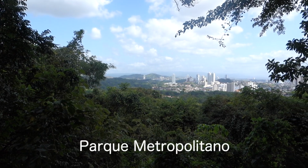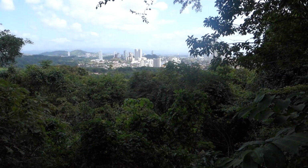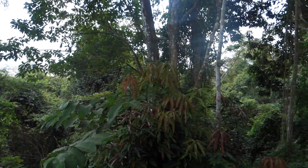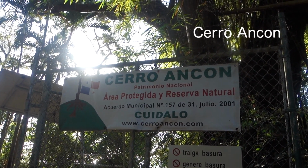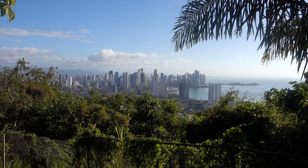And if you head to the Metropolitan Park, you will see that, as you can take hikes and treks through the forest. And then once you're at the top, they have some beautiful views. There's also another hike you can do called Cerro Halcón. A little steeper, a little bit more difficult. However, the views here are better in my opinion.